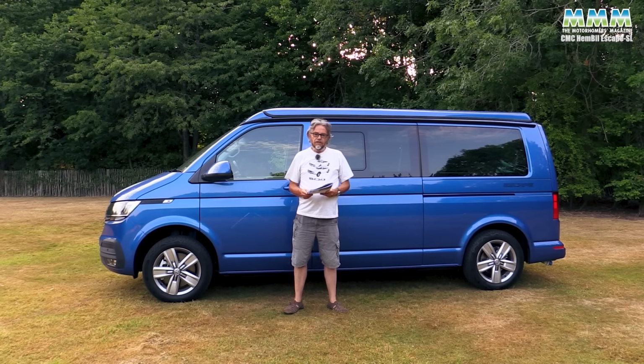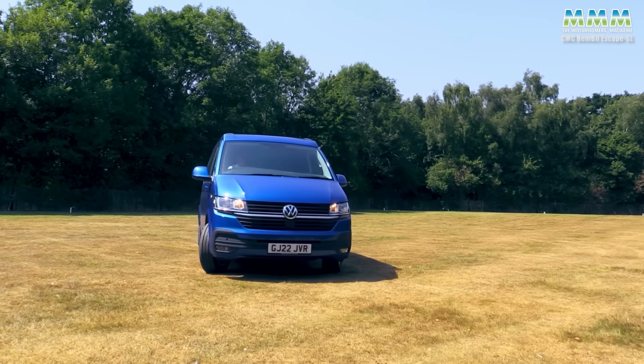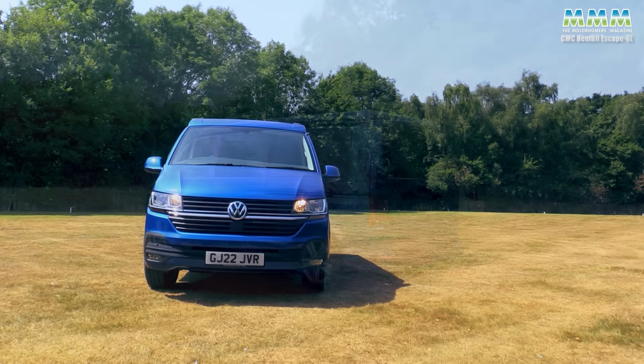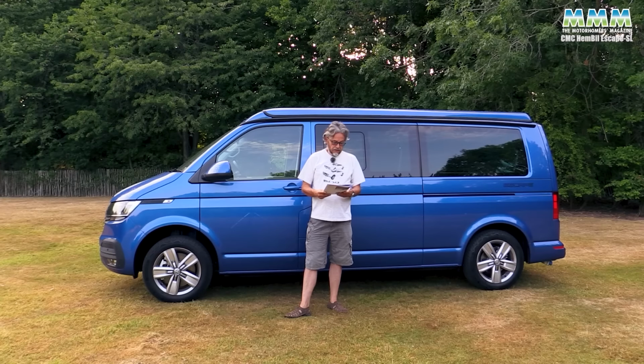So perhaps it's time to talk a little bit about spec and prices. Now, you can have an Escape-SL on a VW Start Line van, in which case CMC call it their Smart Line range. Prices for that on a short wheelbase start at £53,500.